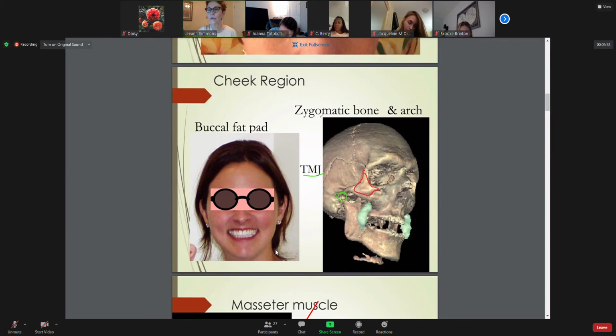And the arch. I'm going to try this right. Here we go. So here is the zygomatic arch here. And we're going to be looking at them further in the skull unit.